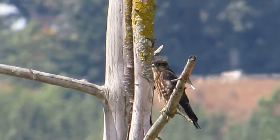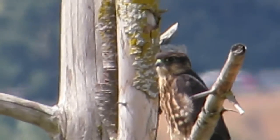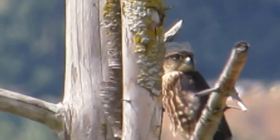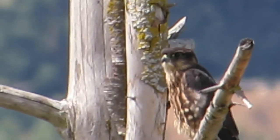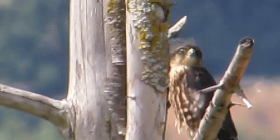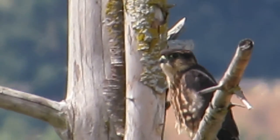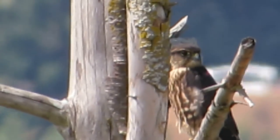All right, he's looking every which way. See if I can come in a little closer on him. There you go. I can see the markings on his face. A beautiful bird. We looked for Merlins over on Canyon Road and couldn't find any, but we see a pair of these guys that hang around here all winter, and now just happy to see this guy.